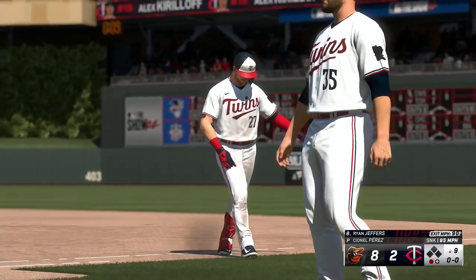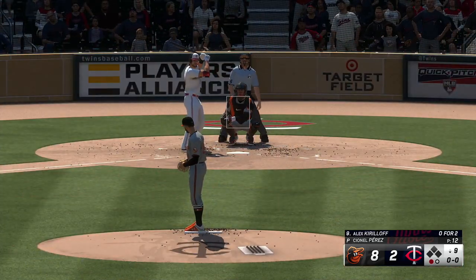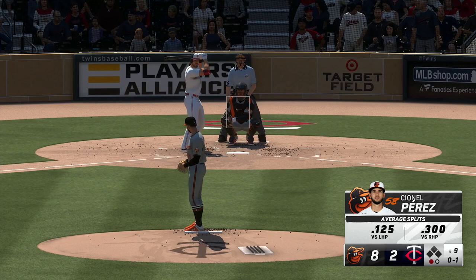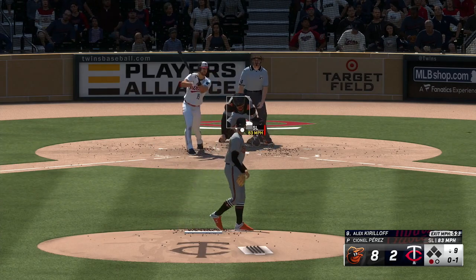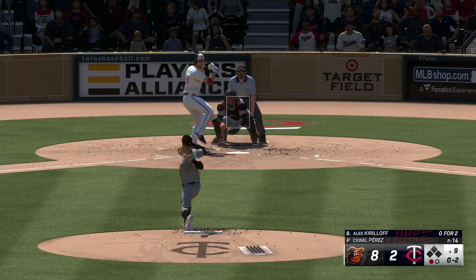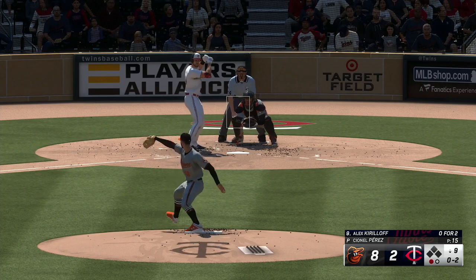Up next for the Twins, the designated hitter, Alex Kirilloff, the next twin up to hit. Swing and a miss. This guy's got such a good sinker. As a hitter, you've got to look up in the zone. If you look down, you're going to be chasing stuff in the dirt. And the 0-2. Fouls it back with two strikes.